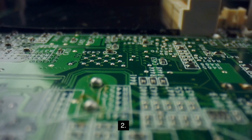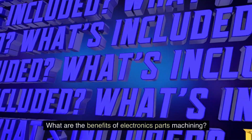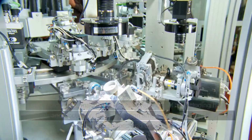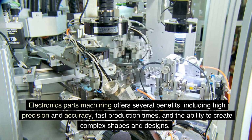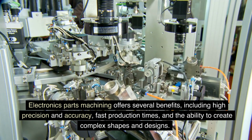2. What are the benefits of electronics parts machining? Electronics parts machining offers several benefits, including high precision and accuracy, fast production times, and the ability to create complex shapes and designs.